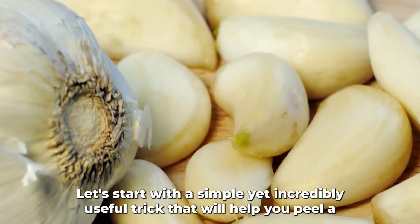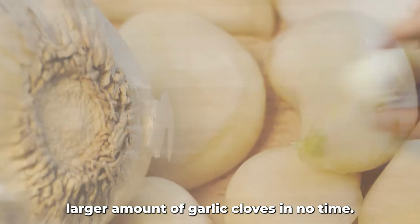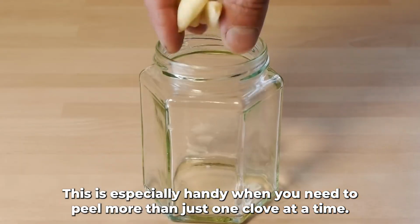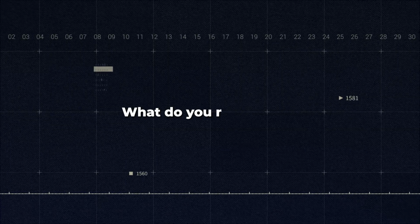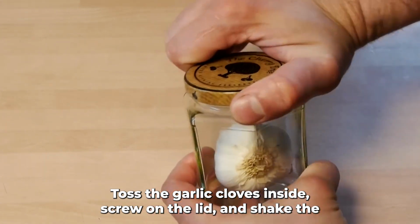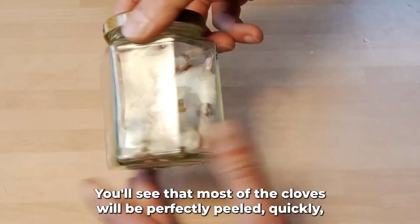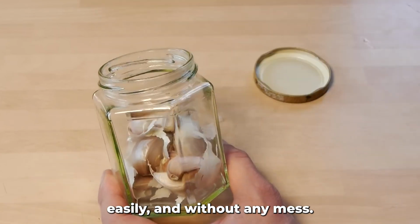Let's start with a simple yet incredibly useful trick that will help you peel a larger amount of garlic cloves in no time. This is especially handy when you need to peel more than just one clove at a time. What do you need to do? Just grab a large jar, toss the garlic cloves inside, screw on the lid, and shake the jar vigorously for a few seconds. That's it. You'll see that most of the cloves will be perfectly peeled, quickly, easily, and without any mess.